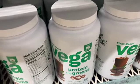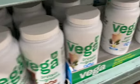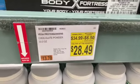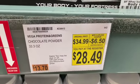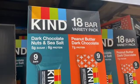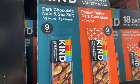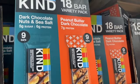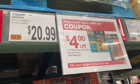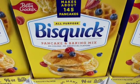33.3 ounce Vega plant-based proteins and greens powder. They have it in chocolate. And they also have the 30.7 ounce vanilla powder. Either one is $34.99. Save $6.50, $28.49. Kind 18 bar variety pack. You get 9 dark chocolate nuts and sea salt and 9 peanut butter dark chocolate. Regularly $20.99, take $4 off with the coupon, $16.99.